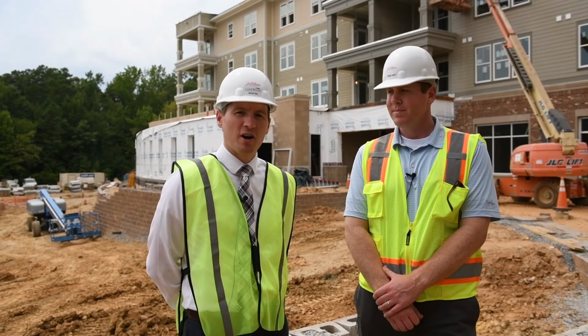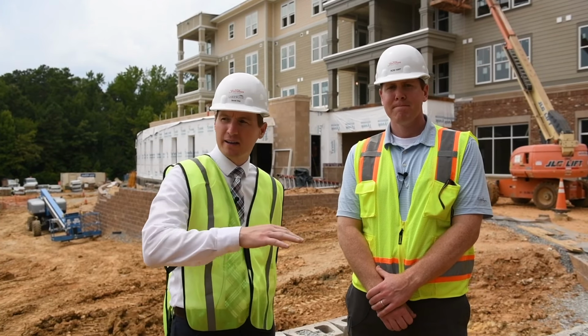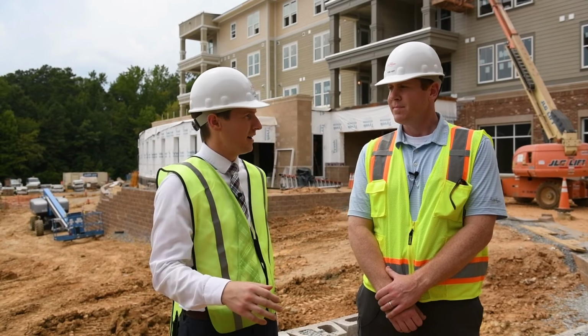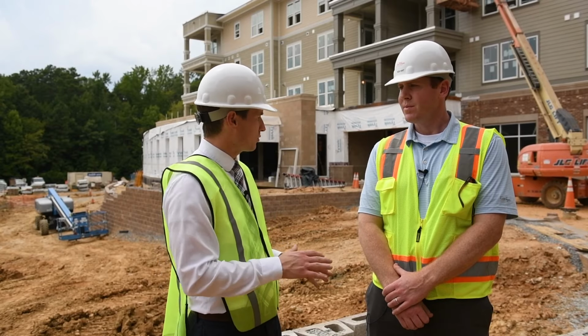All right, now we're out on the terrace, and I can see to our left is the outdoor dining area. I see over here a fire pit area. It's tough to visualize right now, but it's all starting to take shape. So Rob, kind of walk us through what we're seeing here.